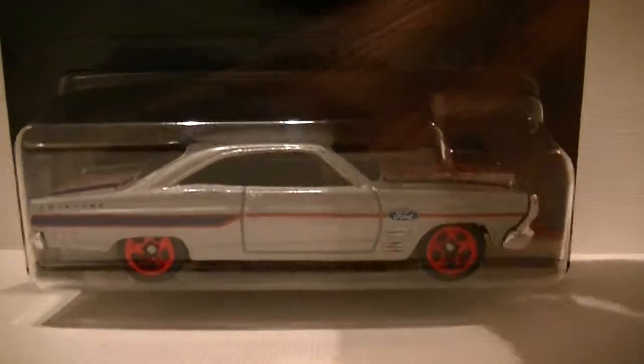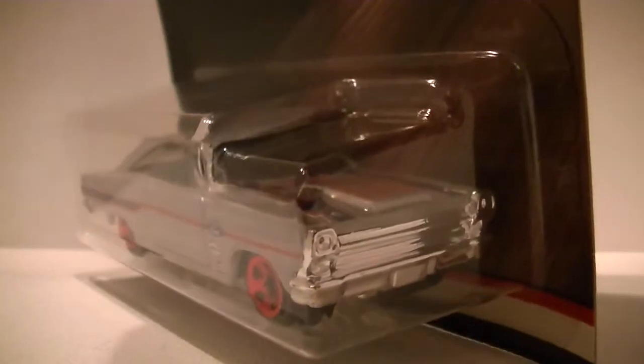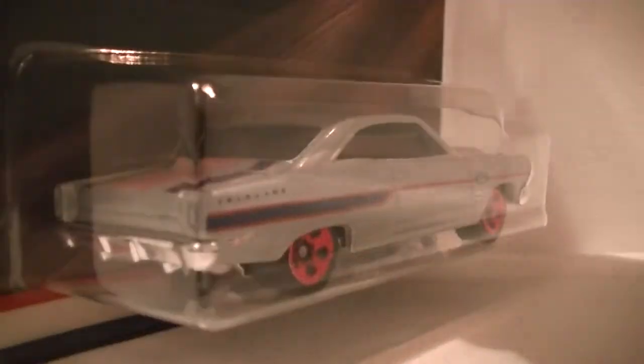And last but not least, my favorite, the '66 Ford 427 Fairlane. I just really like this nice clean livery on it. Sure, it has the American themed stripes on it, the patriotic stripes, but the sides are nice and clean, and I like the red rims. It's pretty sweet.